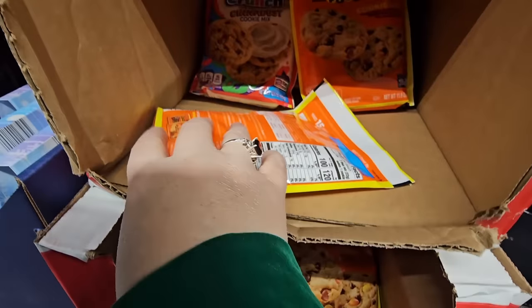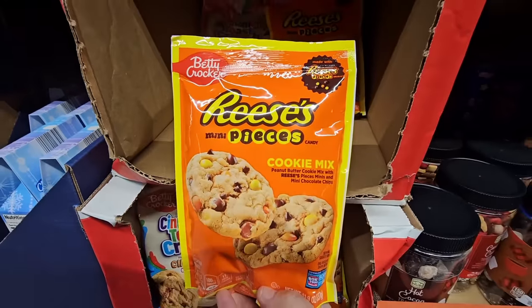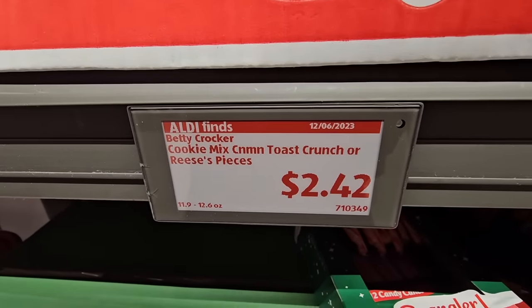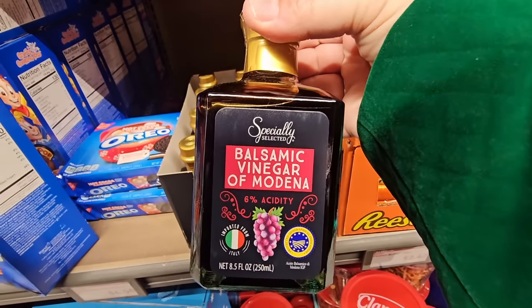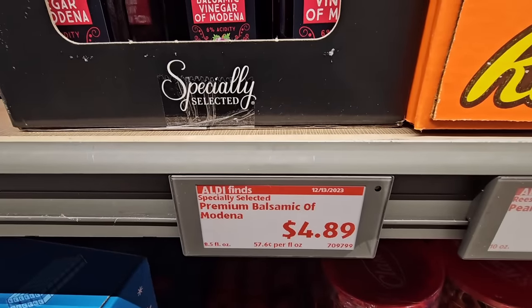And then we found some of the cookie packages. Okay, Reese's Pieces. Peanut butter cups are good, but peanut butter cookies are really good. And Cinnamon Toast Crunch cookies. Okay, $2.42, decent price. Oh, the balsamic vinegar. Okay, that actually looks really good. There is one very similar to this at Trader Joe's, but $4.89, that's a good price.